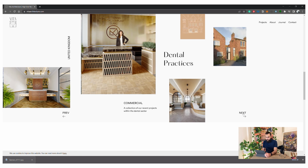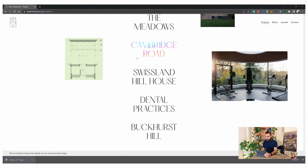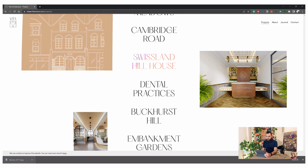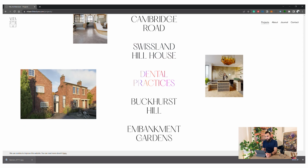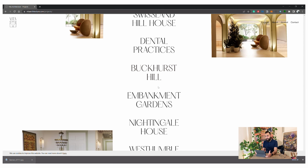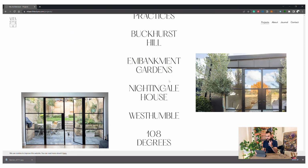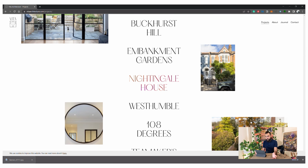Going into their project list page, you are again confronted with a design that you probably have never seen in an architecture website. Here you have to scroll down, and while you do that, the names of the projects with some pictures of them move up. I have to say I'm not a fan of such arrangements for the most important page of the website, as I feel it's quite confusing.